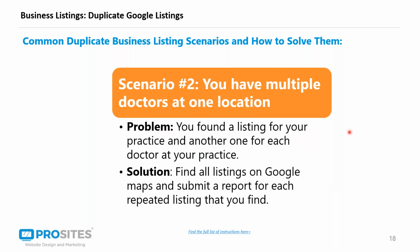Another scenario that can happen is if you have multiple doctors at one location. This can lead to several business listings with the same address and phone number, but different names, right? I'm sure you guys have seen this: you'll see a listing with the last name, comma, first name of the doctor, and then probably the practice name after the fact. But again, that's very likely just a data aggregator that found that information and spit it out.